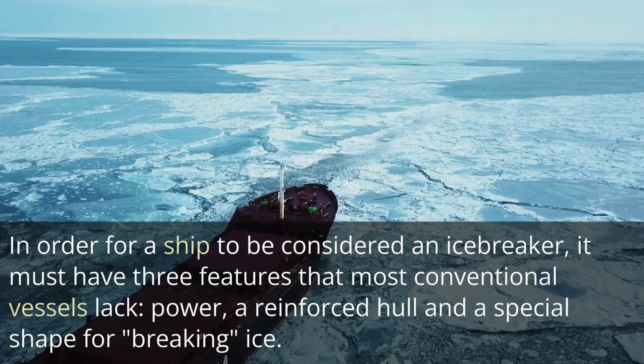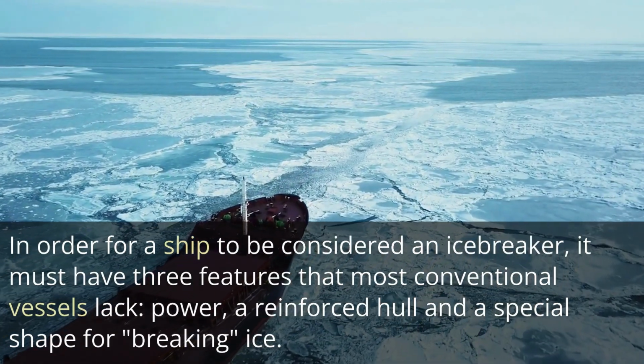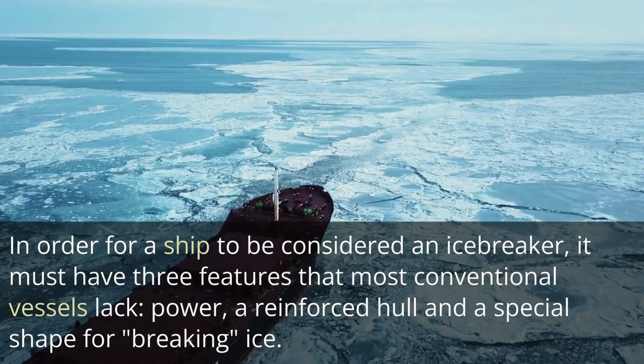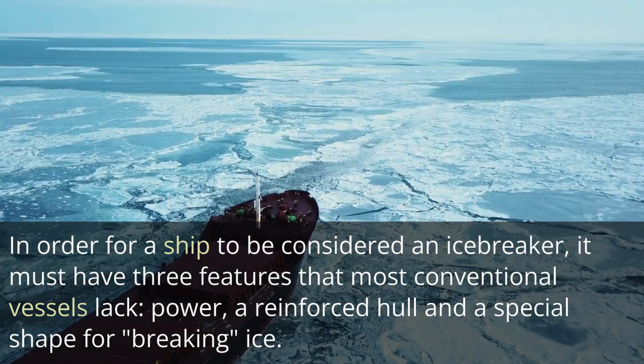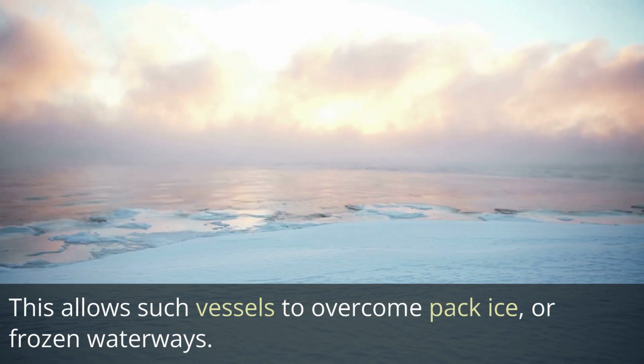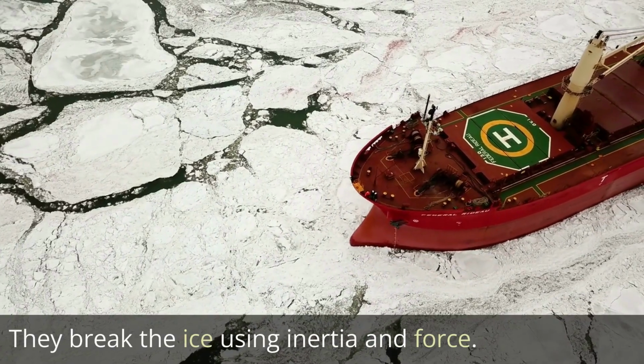In order for a ship to be considered an icebreaker, it must have three features that most conventional vessels lack: power, a reinforced hull, and a special shape for breaking ice. This allows such vessels to overcome pack ice or frozen waterways. To break ice effectively, such ships must be very powerful, relatively short, wide, and extremely heavy. They break the ice using inertia and force.